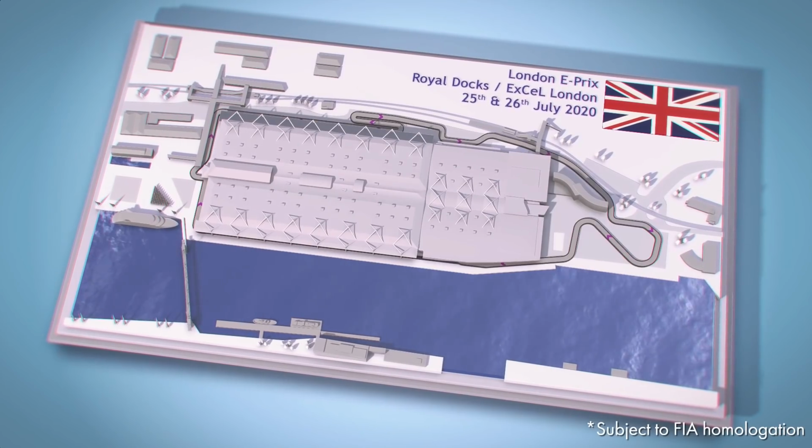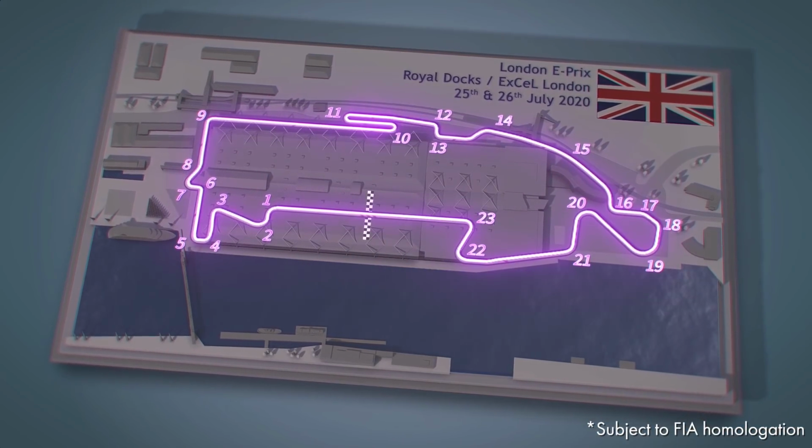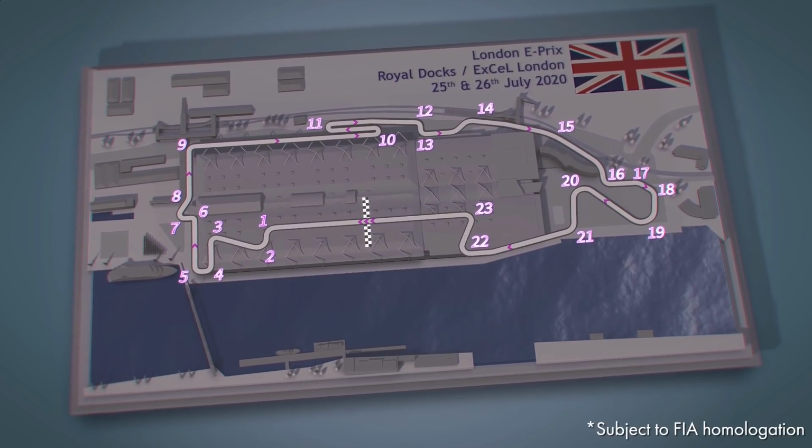The course will be a 1.5 mile, 23 turn circuit that runs around the perimeter and access roads for the XL building in London's Docklands. It's a generally flat circuit with 2 steep ramps taking the cars to and from the building's upper and lower levels.